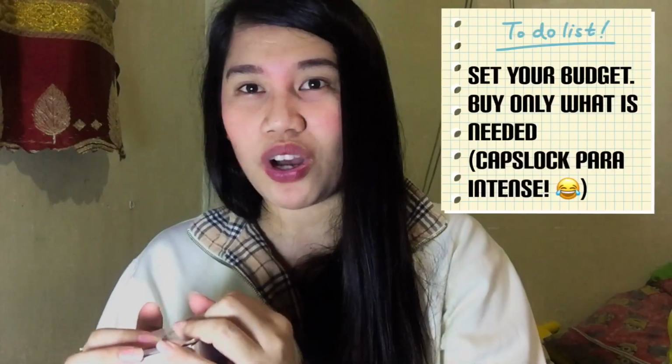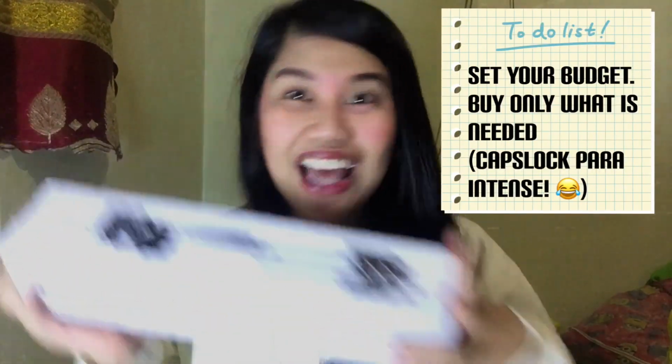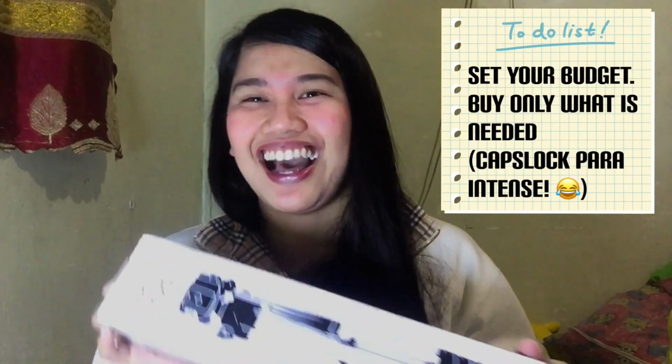Usually, pag nag-online shopping tayo, ang dami natin nakikitang maganda. And sometimes, nakakalimutan na natin kung ano ba talaga yung kailangan natin bilhin. For my 7th tip, buy only what is needed. So, kahit ako, mahilig ako na pag nakakita ko ng maganda, i-add to cart ko kagad. And pag sale siya, pero bago naman ako mag-checkout, may mga options kung alin lang yung mga totoong babayaran mo. So, iniisip ko muna kung kailangan ko ba talaga siya.